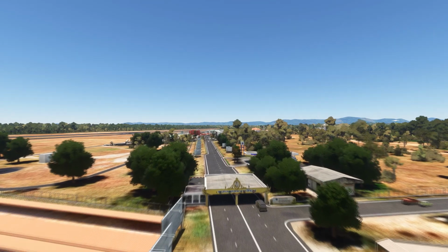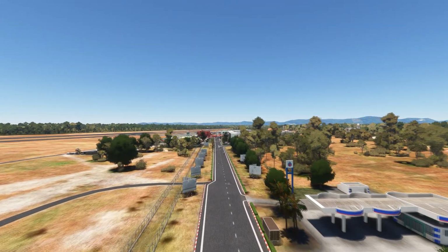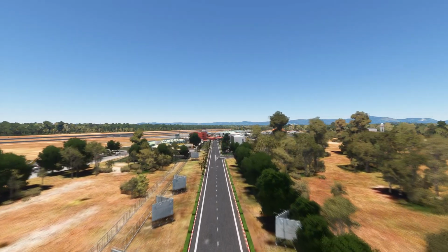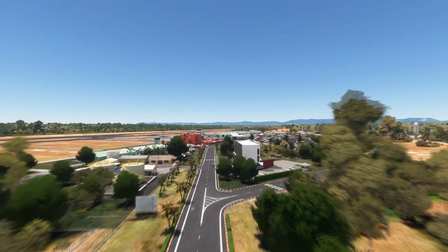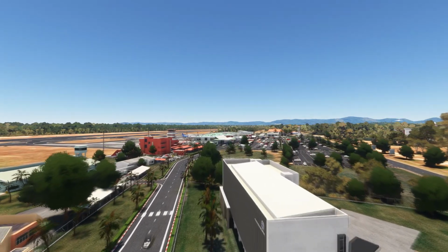So there's the entrance tunnel to the airport. Again, more signage. And here's a petrol station down there. Various hoarding boards as we approach the airport landside. I'll just give you a flavour of what this looks like. I mean, it just looks nice. It really does.